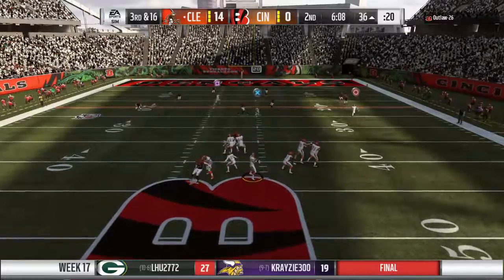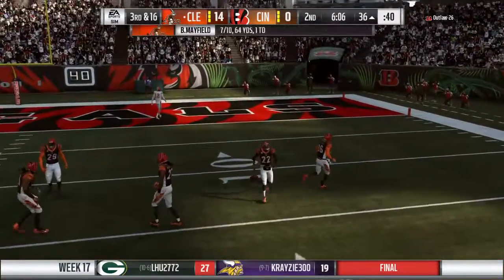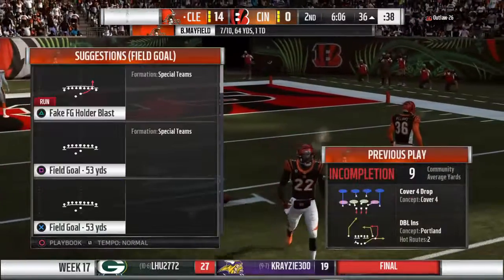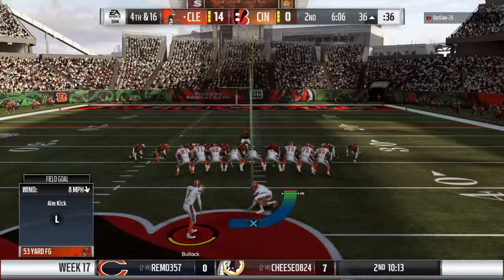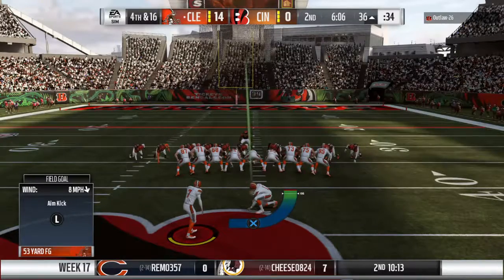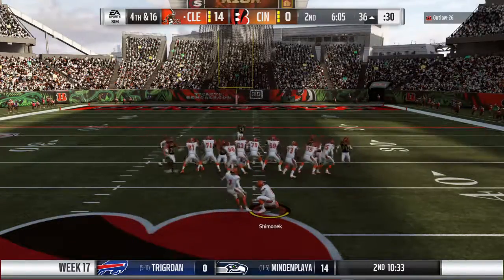3rd and long for Mayfield. And this is going to be incomplete. Sean Williams there defensively to break that one up. Certainly looked like they were getting ready to convert there on 3rd down, but what an effort to get his hand on that one, knock it away, and brings up a 4th down decision.